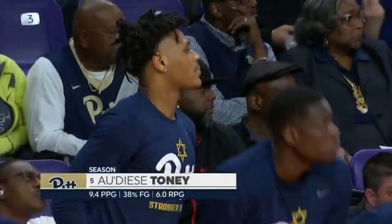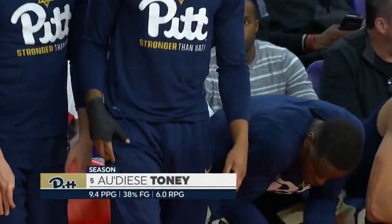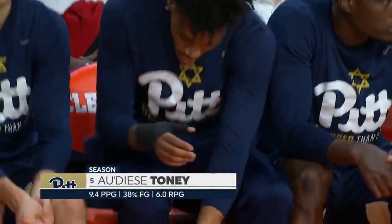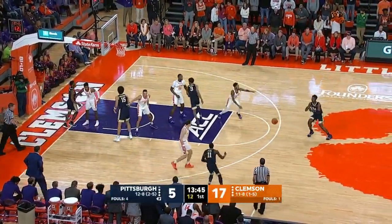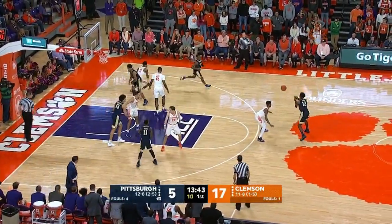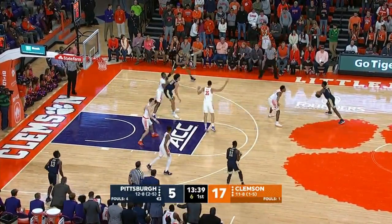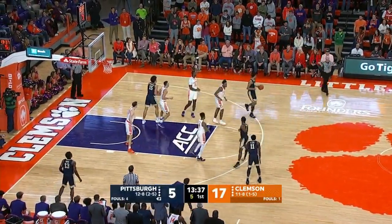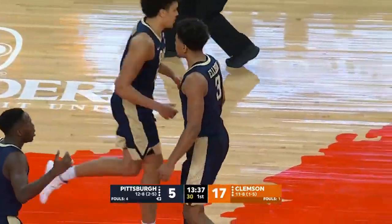You mentioned Audice Toney. He's the leading rebounder on this team, and outside of Xavier Johnson and Trey McGowens, who get the lion's share of the attention as outstanding freshmen for Jeff Capel, Audice Toney's a big piece to the present and the future of this program. Hurt his right hand on Sunday in practice. Nothing positive on the x-ray, so that's good news. He's day-to-day for Pitt. He tried to give it a go and shoot around today, but he just couldn't catch the ball. They decided not to play him.